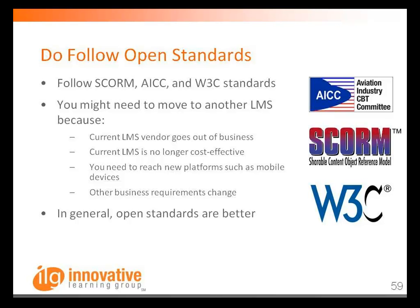So when picking standards for the learning management system, whether for the learner's computer or anywhere in between, really, you need to consider not only the current infrastructure, but also how the infrastructure may change in the future.